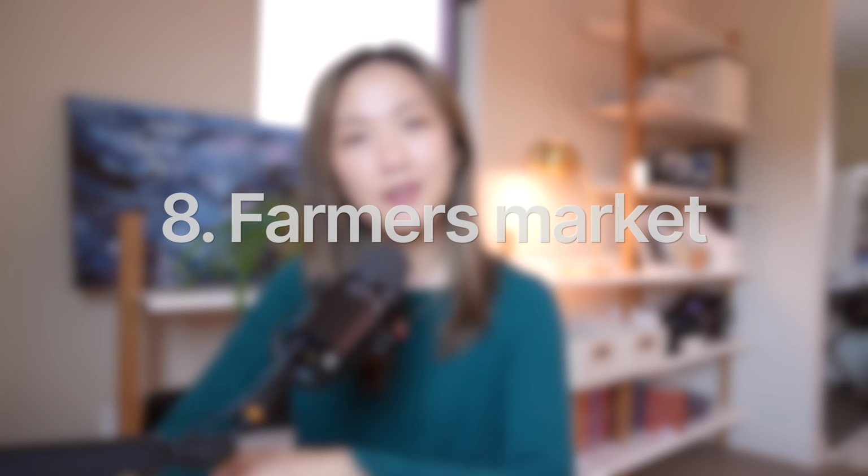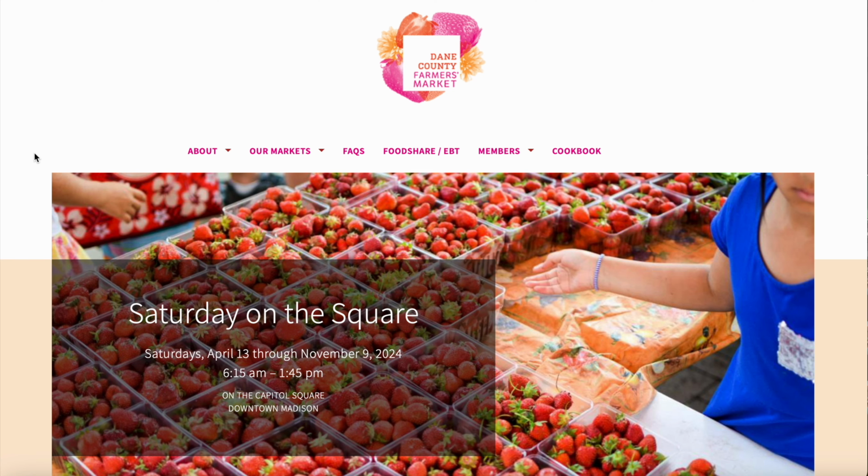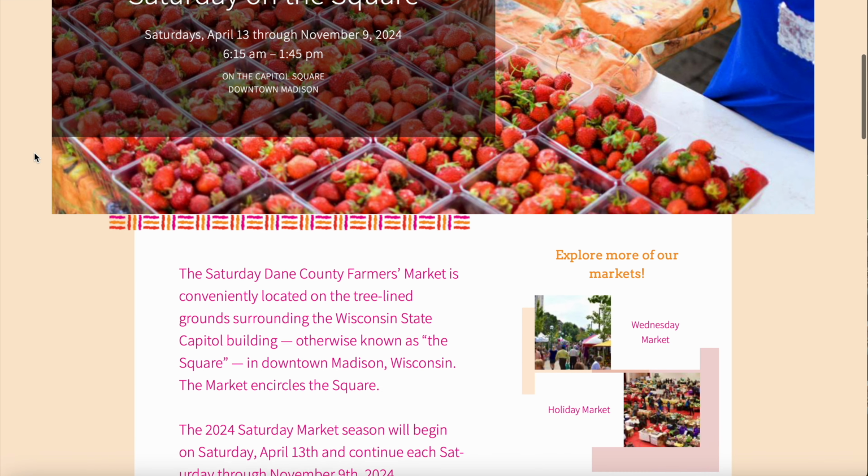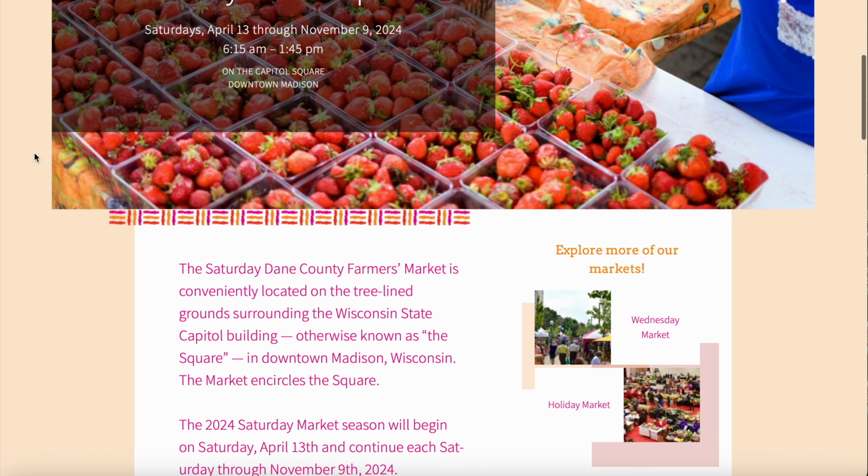Number 8 is the Dane County Farmers Market, which happens on Saturday right by the state capitol. It's actually the largest producers-only farmers market in the entire US. There's obviously produce and meat and dairy and things for like grocery shopping type of shopping experience at the farmers market, but even if you're just passing through, there's also plenty of things that are ready to eat that you can buy. There's also street music and art vendors and amazing people watching.